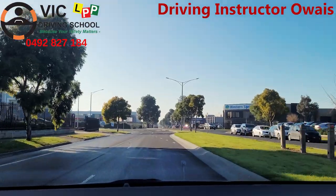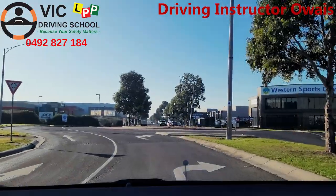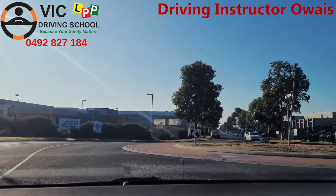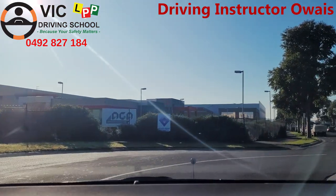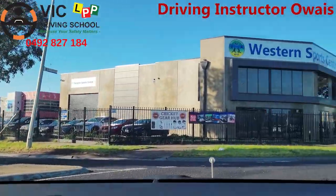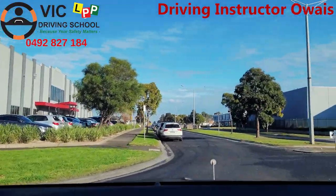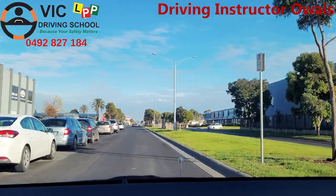At the roundabout, do a U-turn, please. When you start to brake, just check the center mirror, you check the side road, and if there's no one, yeah, please go. At the next traffic lights, continue straight from the left lane.